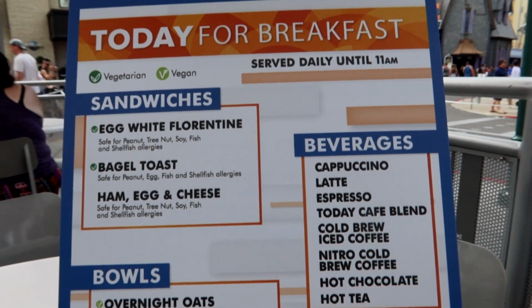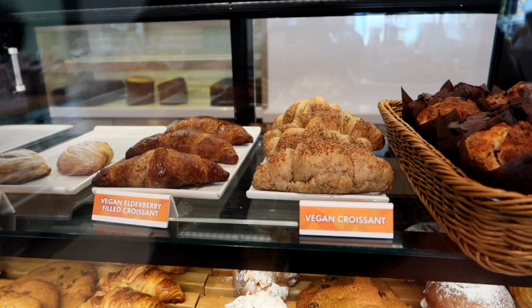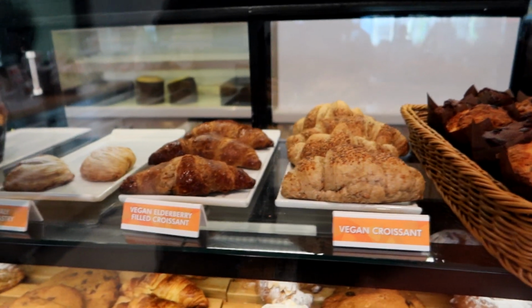They also have an allergy menu for breakfast as well. Something I noticed in the bakery case is that they do have vegan treats in the bakery case. So keep your eyes peeled for those. They've got a few things in there that you might enjoy as well.